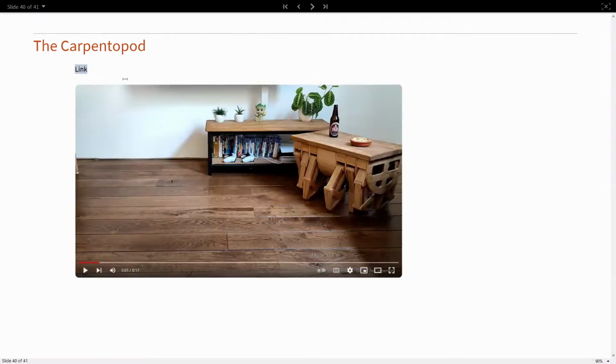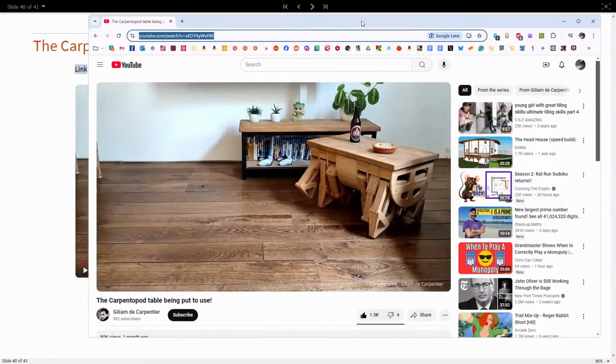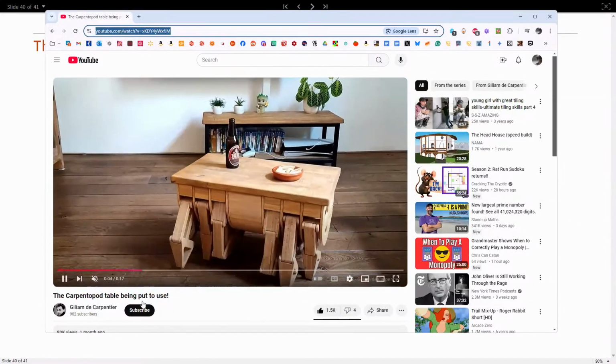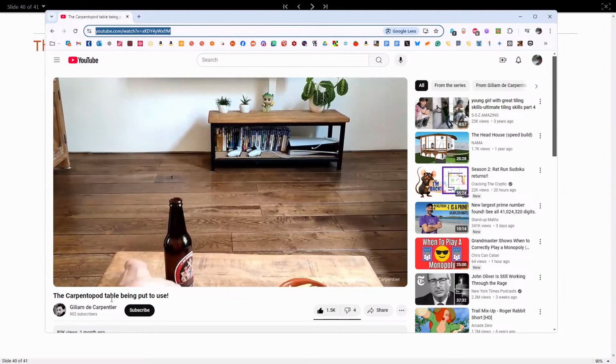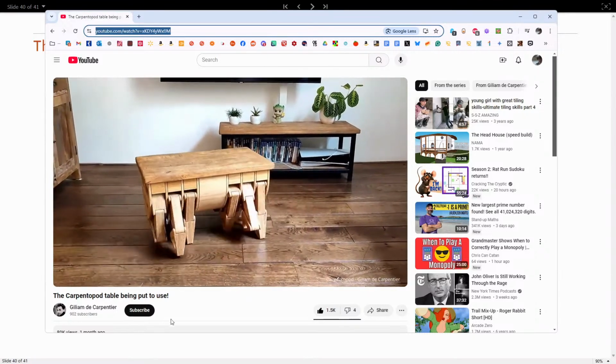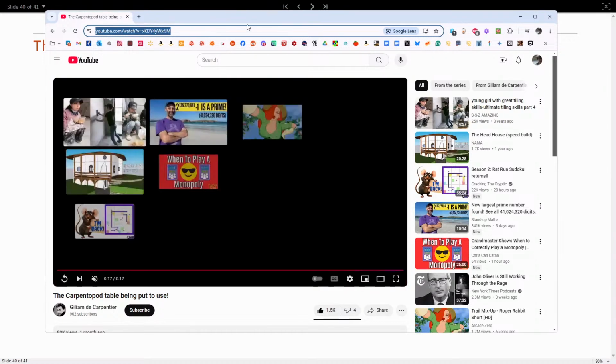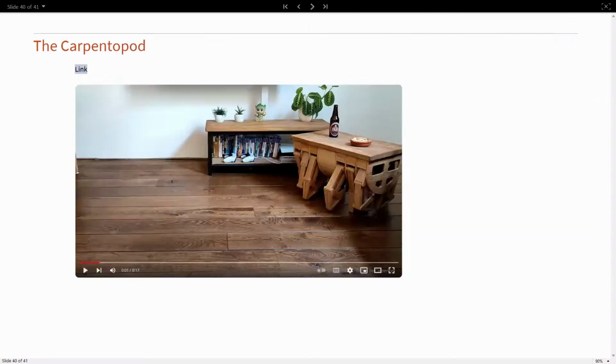So let me show you that object again. Here, the Carpentapod table. Using 6 linkages in parallel. Let's see here.